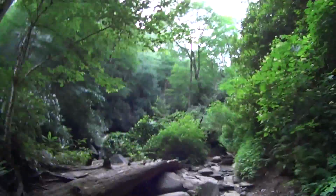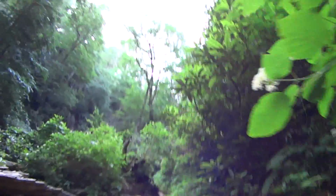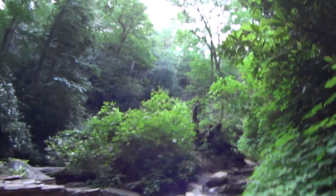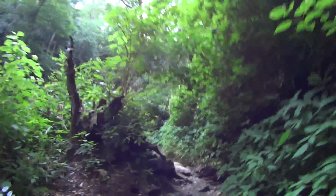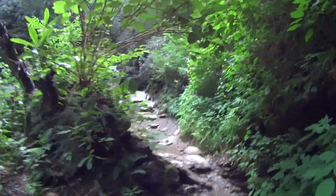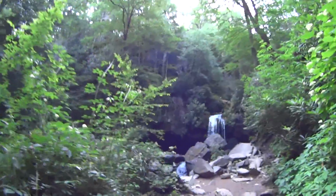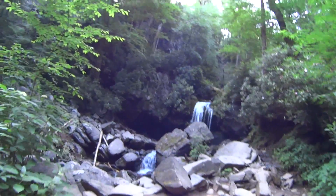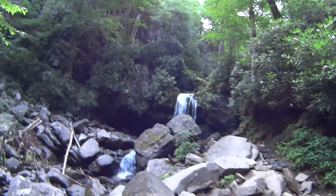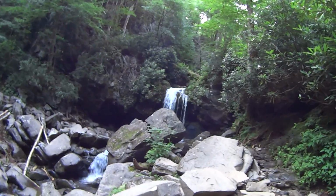And it's the upper portion of the little cascade series we were looking at just now, and I think we're up here on it right now. Just a minute, and we'll have it in view. We'll check it out. But yeah, Grotto Falls. Now maybe it's not the most impressive waterfall in the park. Maybe it's not the tallest or fullest or what have you, but you can walk behind it.